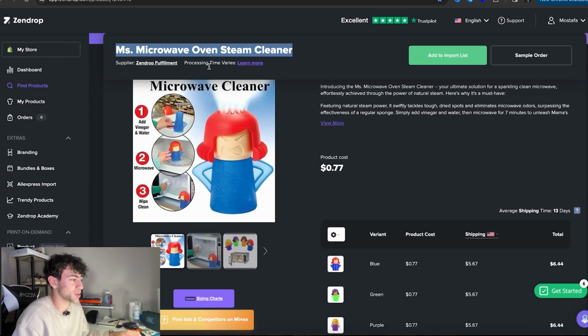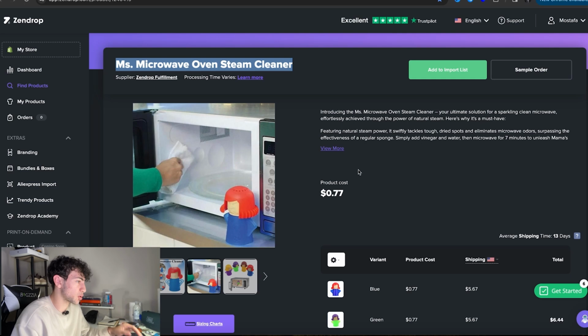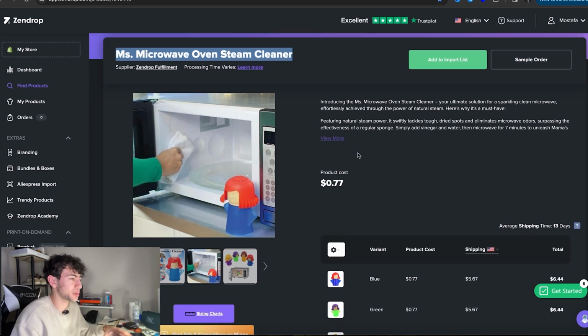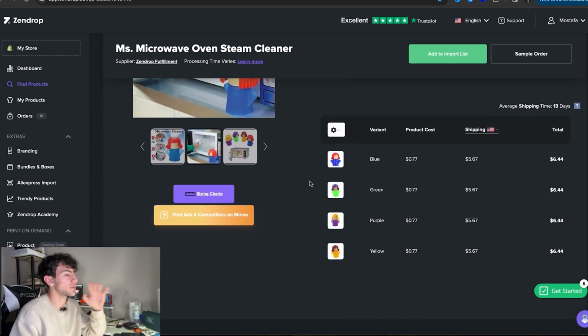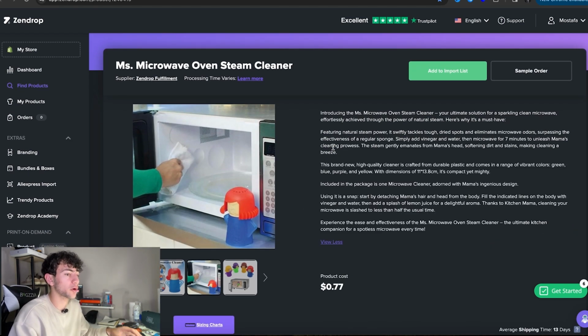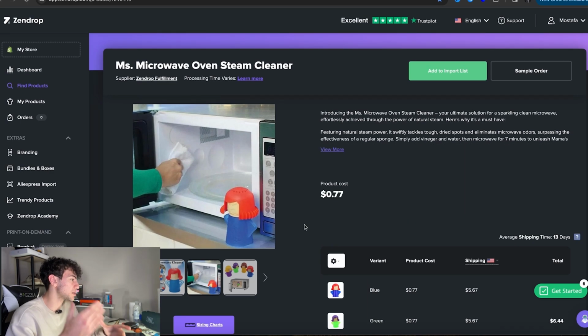The second product on our list today is called the Miss Microwave Oven Steam Cleaner, and the reason I think this is a winner is because obviously, as you can see, it solves a problem, but this product also has a wow factor because it's something you don't see very often, and it's just unique in its own way. I think it's a revolutionary product that transforms the chore of cleaning your microwave into a simple, efficient task.